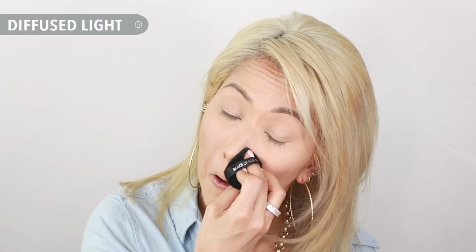The good thing about using a puff is it kind of forces that to happen. Do you see how that's a perfect size right there? And the texture of it is amazing.